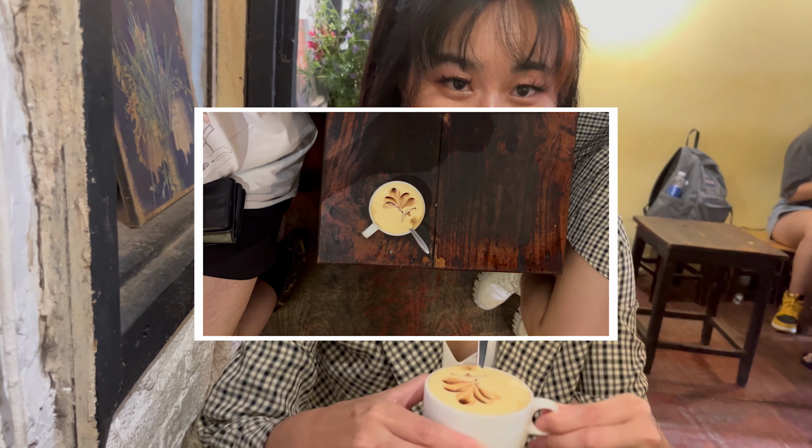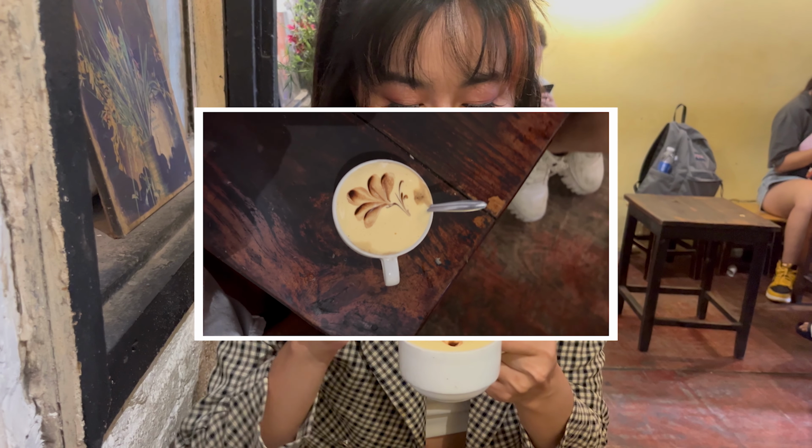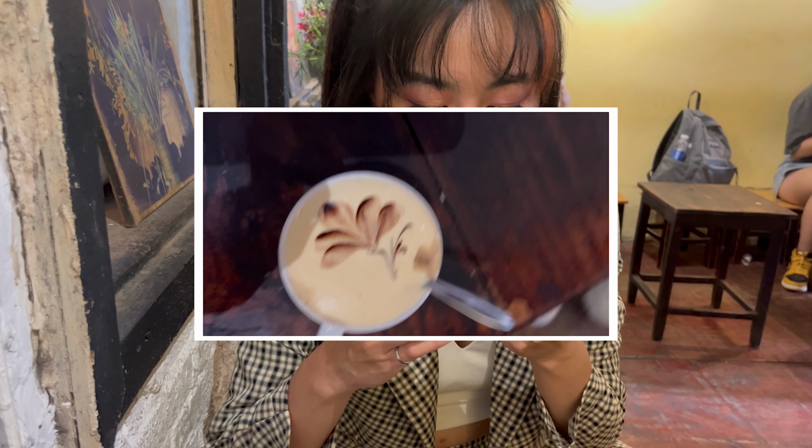I get to try first! It is super pretty. Look at the design on it. Alright, so first sip. I think I'm gonna try the pho first, I think. Yeah. Mmm. Well, that's really good.